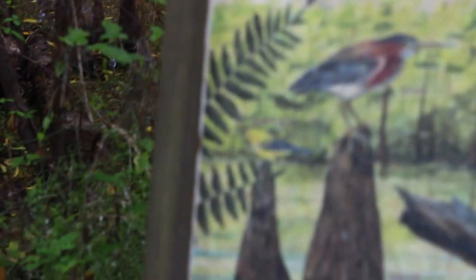Maybe this sign might hold some clues. Cypress swamps, pileated woodpecker, wood ducks. It looked too small for a duck, but green heron. Why do they call it green heron when it's not green? Right, prothonotary warbler.